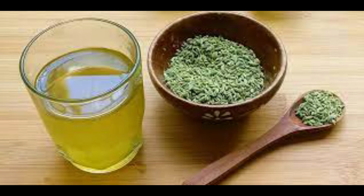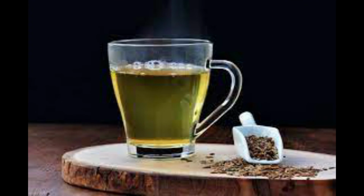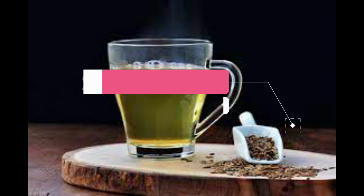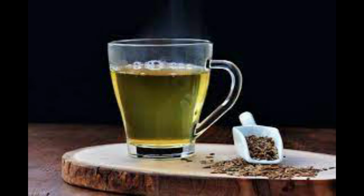Saunf water. Saunf, called fennel in English, is a traditional remedy to combat bloating and indigestion. Fennel seeds have diuretic properties that help detox the body. Detoxifying is closely interlinked with weight loss. Fennel seed helps by boosting the metabolism. To make fennel seed water, mix a teaspoon of fennel seed in water and leave it overnight. Strain and drink the water the next morning.